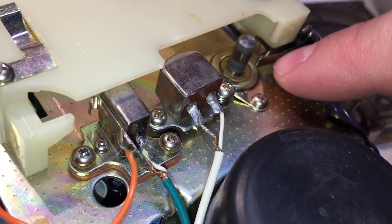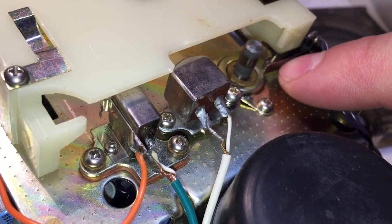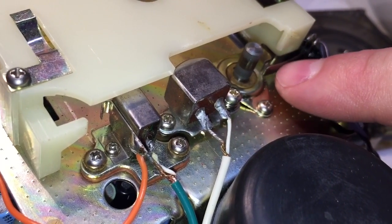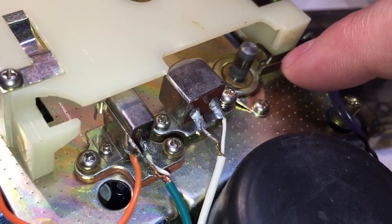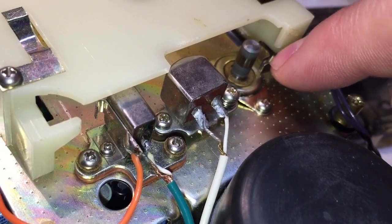Here is a little switch that's activated when the tape cartridge is inserted. So you have to have it in play mode, and the switch has to be activated. This switch was dirty. I had to clean it. There was no power going through because of corroded contacts in there.